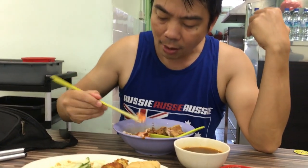The taste is very good. It has a very strong pork taste, except that it's very tough. But I don't mind. It's cheap. I don't know how much it is, but maybe it's about $5 a bowl. The prawn is fresh also. Although it's small, it's still very tasty.